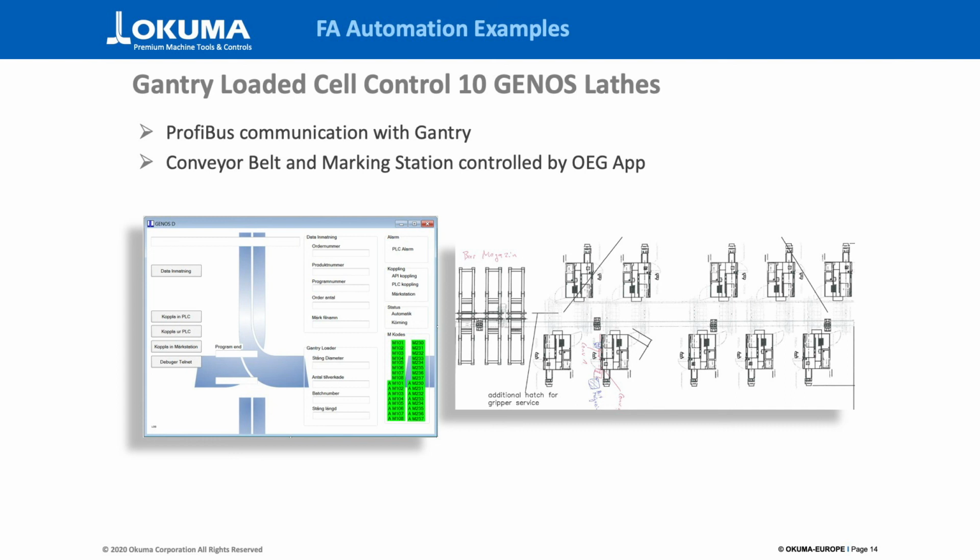If the part is good, we will forward it on our conveyor belt into a fixture to mark the part with the part number and the lot size and the lot number and so on. And all of that communication is again done by a small application that we have created by using our application programming interface in the OSP controller.